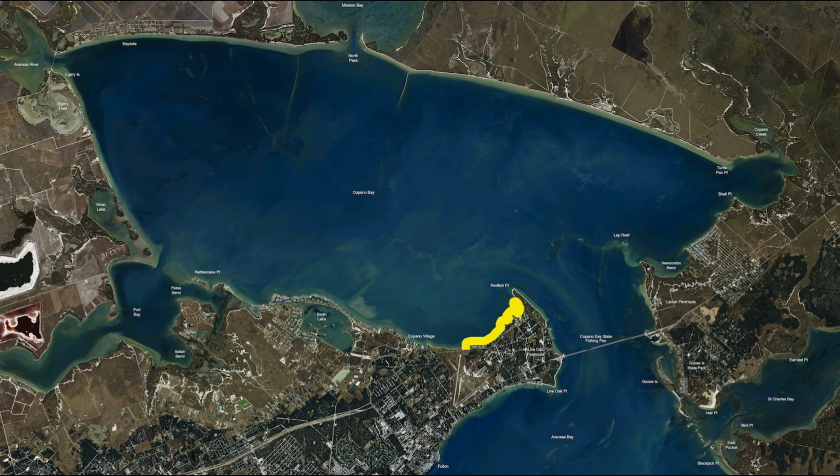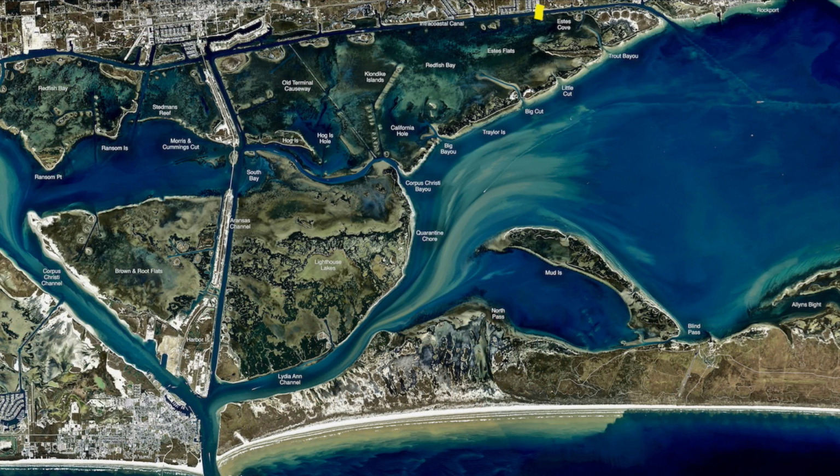When we came out a little bit deeper, we were able to find some of the trout, but most of what we were finding was up against that shoreline, all the way up against that shoreline. Reds, topwater and reds.